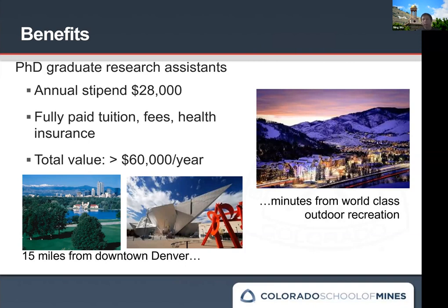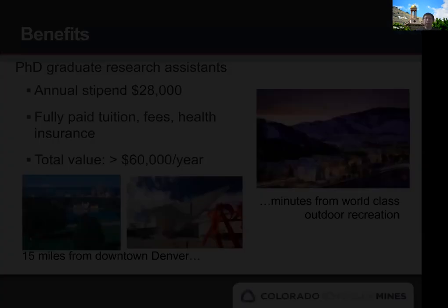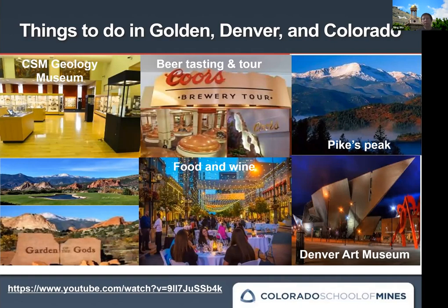We're located in a town called Golden, which is very close to downtown Denver. It's only 15 miles, so if you like to explore the city life, that would be very convenient. On the other hand, we're also located very close to mountains, so an hour or half an hour drive from different types of world-class outdoor recreation activities. Here are just a few examples of things that you can explore in Golden, Denver, and essentially Colorado.